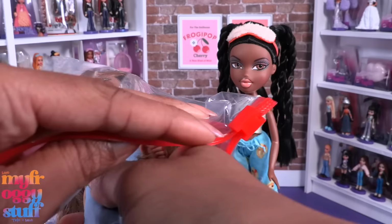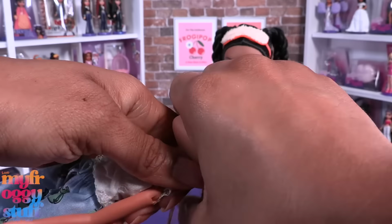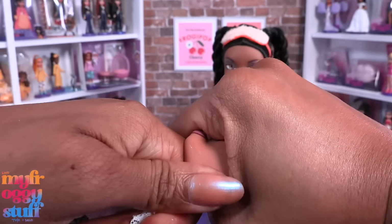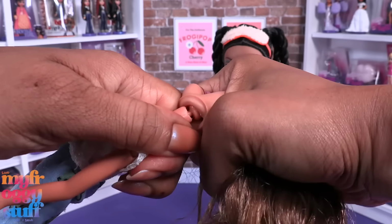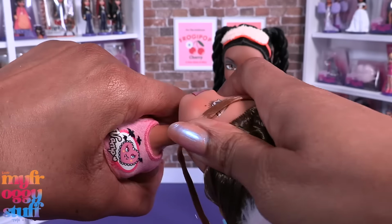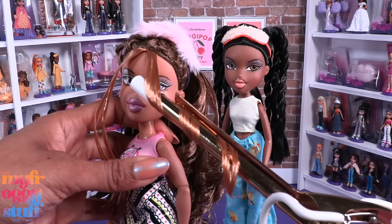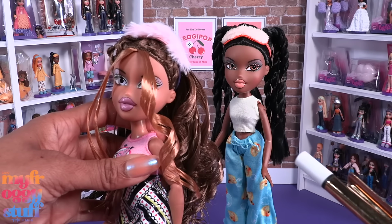Place the doll in a bag, then into a cup of hot water to soften the head so we can remove it. Oh, come on, there we go. Then quickly place it onto the new body. I use a curling iron on low heat to touch up those curls.